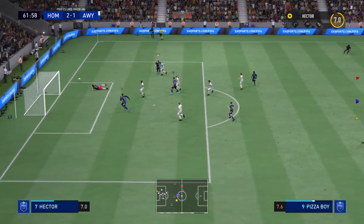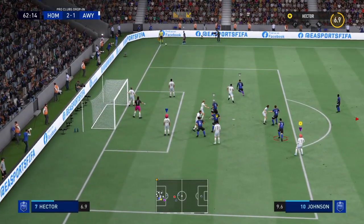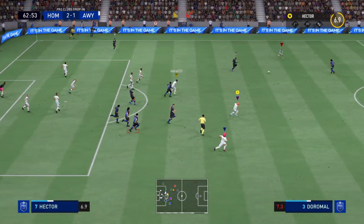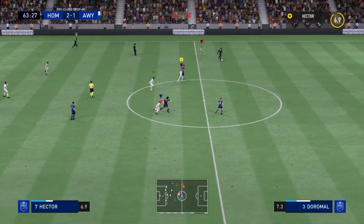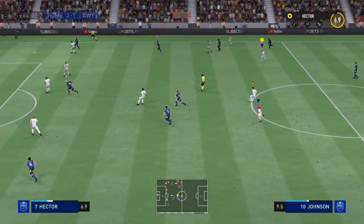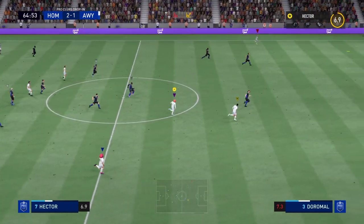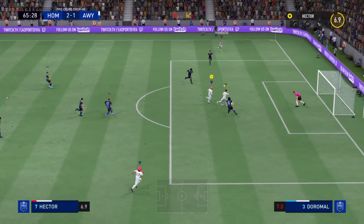Can he finish? And denied by the keeper. Impressive. Corner kick played in. Not really the ideal clearance. Well, they couldn't take advantage of the position they were in. Good-looking pass. That's not a bad ball.